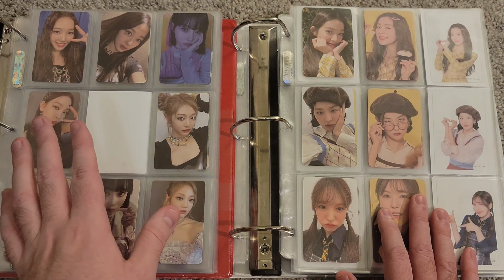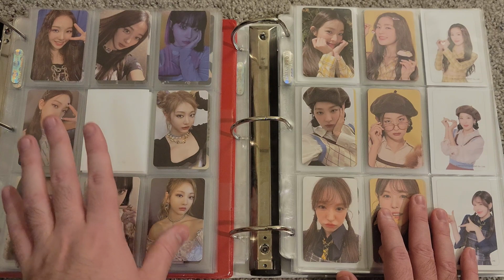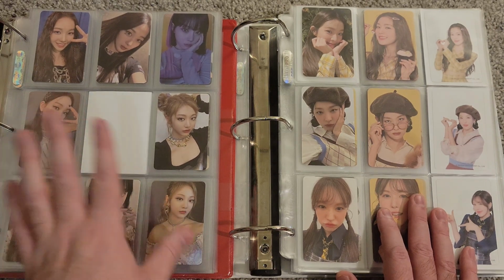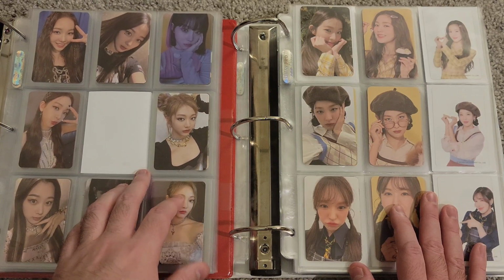I'm looking at the camera right now and it says that I've been recording for like an hour and 20 minutes. So hopefully this video isn't that long. I'll obviously try to cut it down because I don't like it to be that long. But I know some of you guys like the longer videos, so we'll see what happens there.